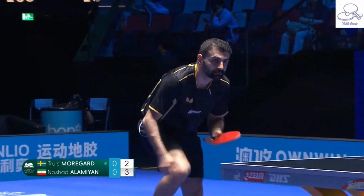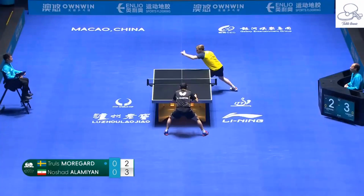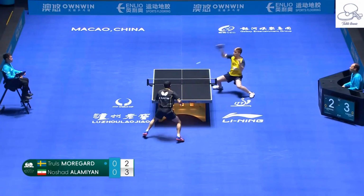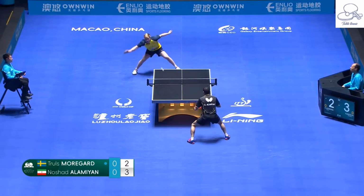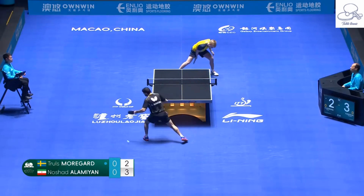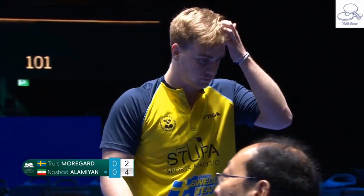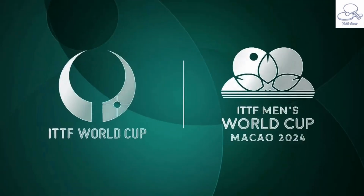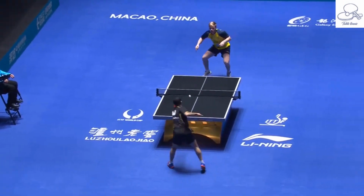I'm already kind of sensing that Alamiyan is in a better zone today. Look at this rally. 4-2. Punches galore. Yeah, that is backhand heavy, Noshad Alamiyan. This rally almost exclusively on the backhand.